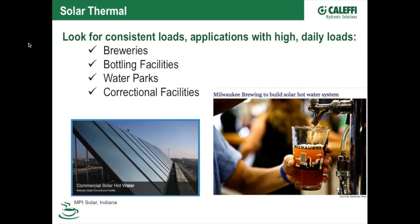I know when we get the Caleffi Excellence entries in, we've had quite a few on solar, and I'd like to see how you guys are putting those systems together and integrating them with your boilers and hydronics. So send those along. But really, what you want to find with solar thermal is a consistent load. It doesn't work so well when you've got a load that's big one day and small the other day. You can come in overheating and issues like that. So look for a consistent load.